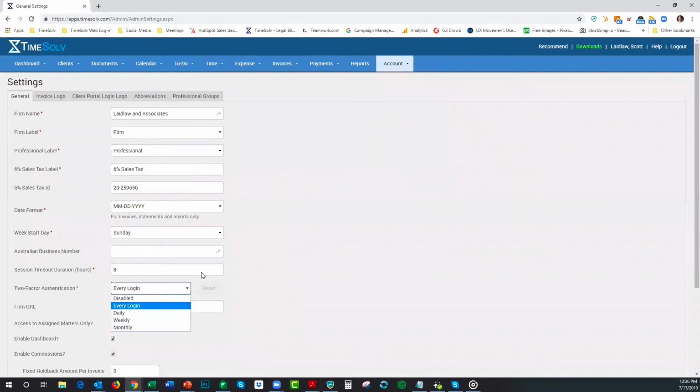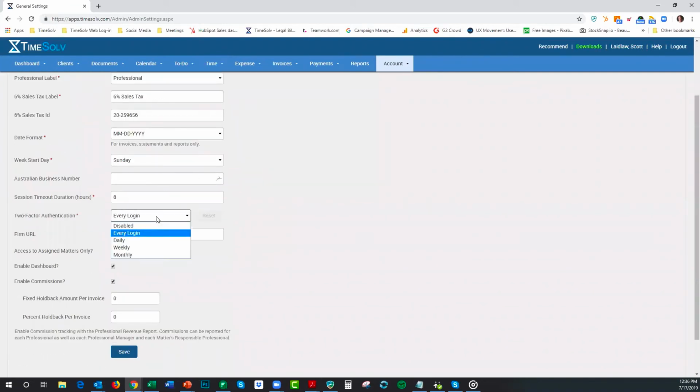As you can see, we allow you to go from completely disabled to being not as intrusive by only requesting the two-factor authentication on a monthly basis, down to weekly, daily, or every single time you log in.